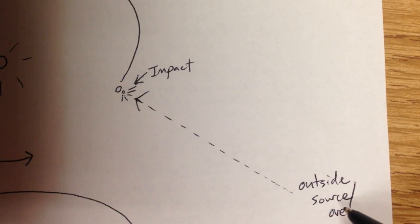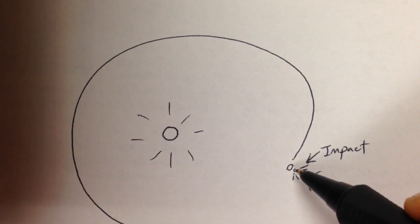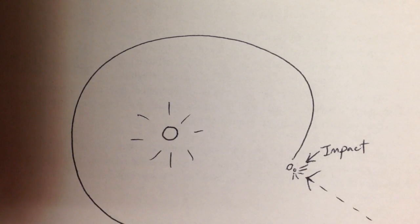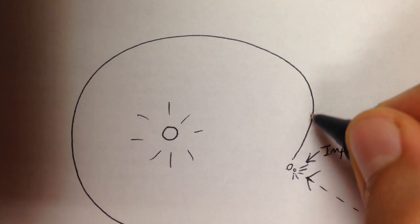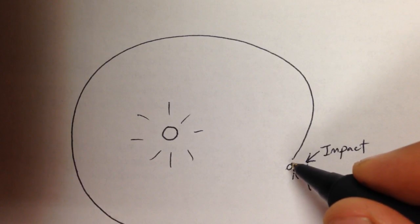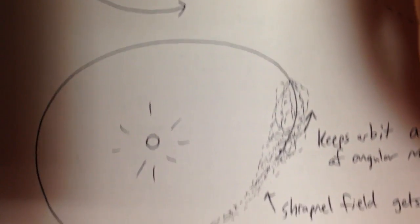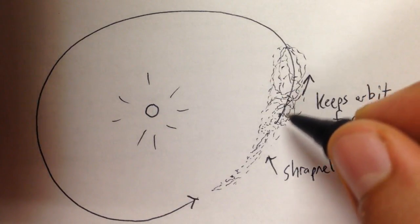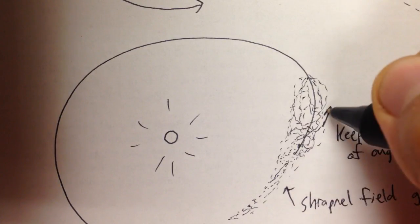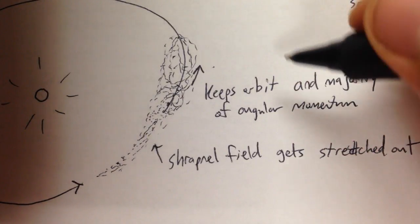And then an outside body from an outside source comes and floats over and slams into that other object, and there's a huge impact. And since this is still going around the host star, it's going to conserve angular momentum, which means that material that caused the impact will become stellar shrapnel, and it will make a huge cloud of it. It will spread out all over the place and make a giant tail. It will spread out in this direction, and this direction, and it will become thicker. I'll show that in the next paper here.